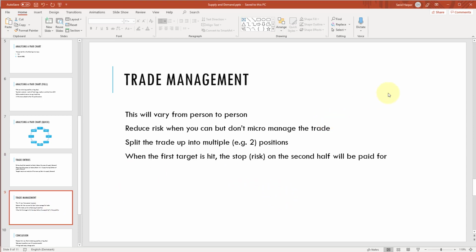Trade management. Well, this will vary from person to person. Some people like to get risk out immediately. They like to move their stops to break even. They like to scale out. This is really independent. What I like to do normally changes. Many times I will scale in, and so I'll have my position. Let's say we have a position that's one lot, and so I will get in at 3 different price levels. So I'll divide that into 0.33 lots. Then I'll trade 0.33 lots at each, at a more attractive price.